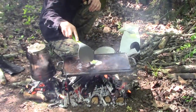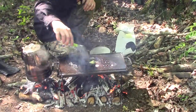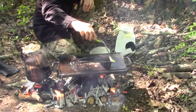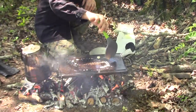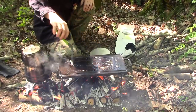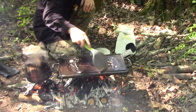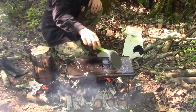Oh, listen to that sizzle. See, it didn't burst into flames. That is perfect, Nick. That is perfect. Hey, today is going to be a good day. I hope so. Maybe my eyes will stop burning. Maybe the smoke will go the other direction. All right, old man, how's that? We got a nice coating of unburnt butter.